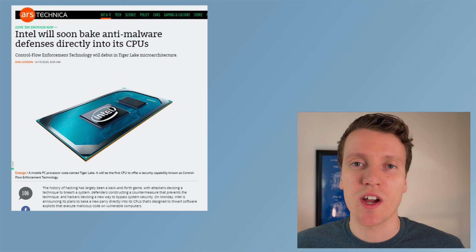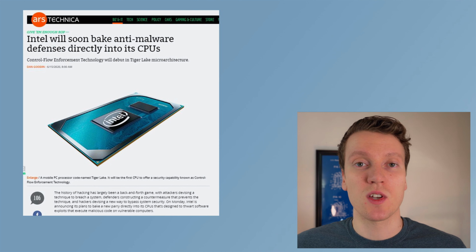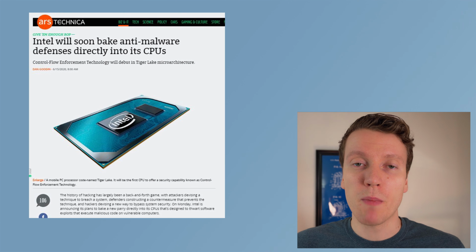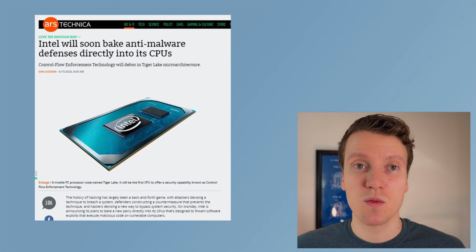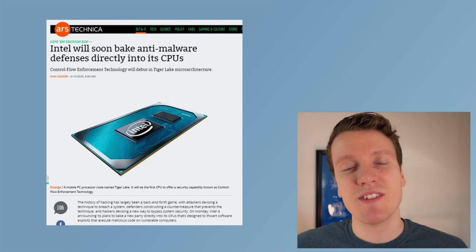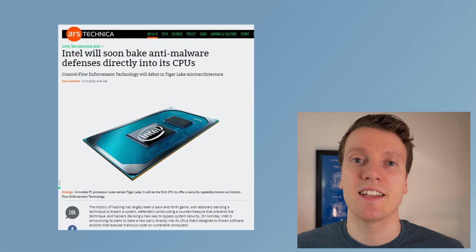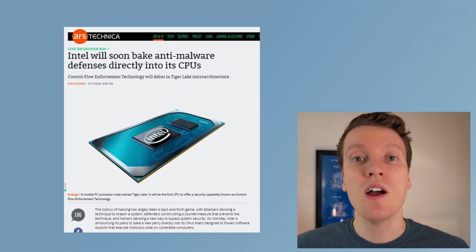Our next story is about Intel. They will once again try to bake anti-malware into their CPUs. They say this is the most secure way of doing it because it's at the very base level of the CPU, so it's one of the more advanced ways of combating malware. But the biggest issue is that they've done this before, and oftentimes there are a lot of security risks. If it can get hacked, then there are really glaring security risks for your CPU.